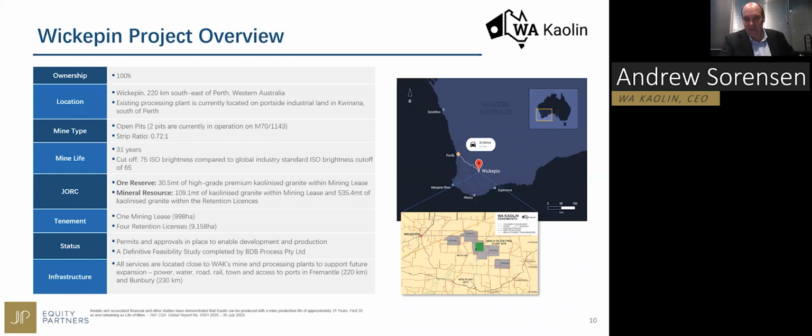Those tenements that you can see on the bottom right-hand side, the grey areas, are retention tenements. There's 9,000 hectares in those. And the green box is our current mining lease, which we're operating today. That's 998 hectares. All permits and approvals are in place because we are an operating business, and the DFS was completed just a month ago.